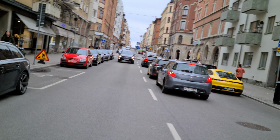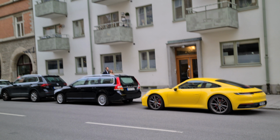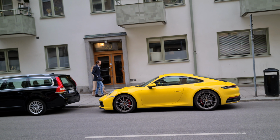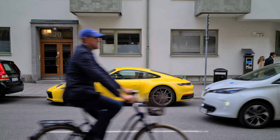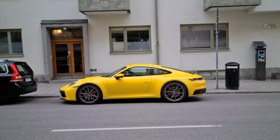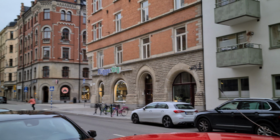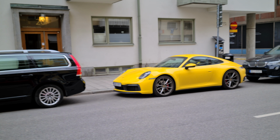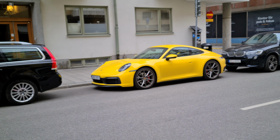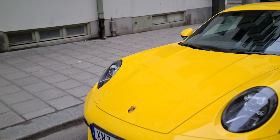So I would say credits to that guy to choose yellow on his 992, because it's a cool color. Only thing I would object is the red calipers somewhat disturbs the color, because red and yellow makes me think about McDonald's. But anyway, credits to that guy for choosing a brave color.